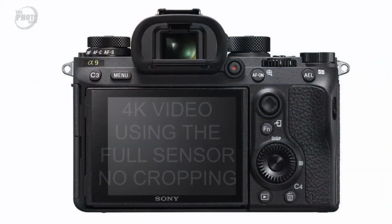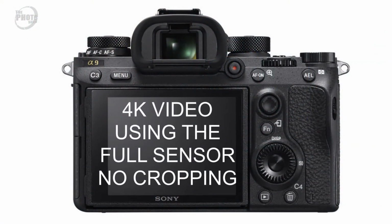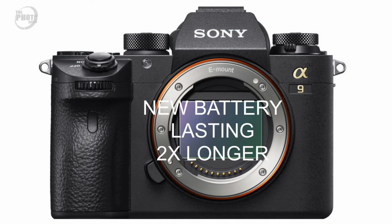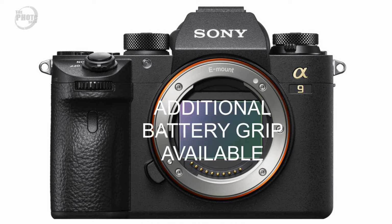I think it actually shoots video at 6K and then downsizes it to a 4K file within the camera. So again, over the top of the Canons and the Nikons, it's shooting 4K video, but it is using the full sensor size. In the past, one of the complaints about Sony cameras is low battery life. And Sony have addressed this as well. They've added a brand new battery, which is supposed to extend the battery life for up to 2 times over previous cameras. They're also offering an additional battery grip, which will have 2 batteries inside it and again be extending the battery life over previous Sony models.